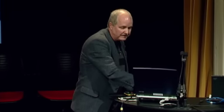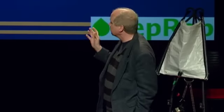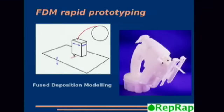Now, just a few words about rapid prototyping. This is a technology that's now 20, 25 years old. Many of you will know about it already, and so I apologize for giving you an explanation of something you understand.